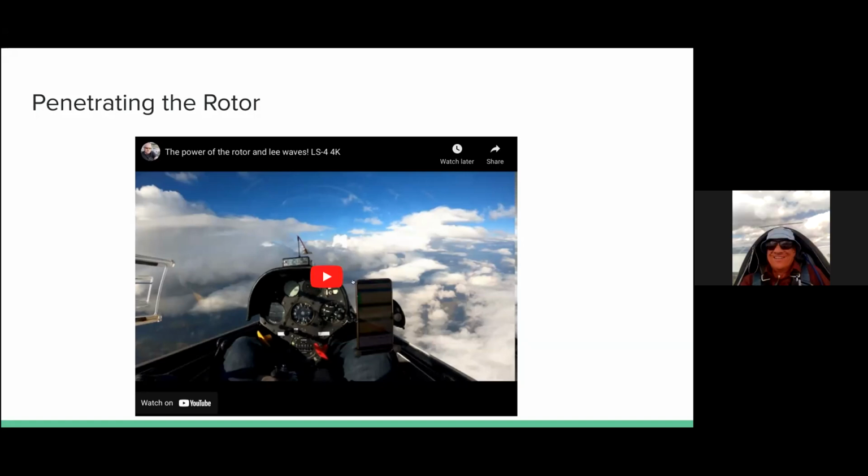Yep. There's a button. If you check on the share screen, there's a button that you optimize the video.